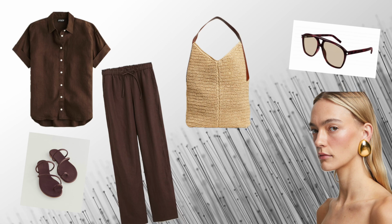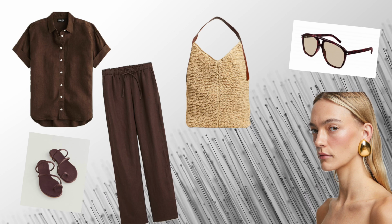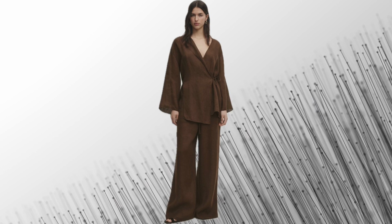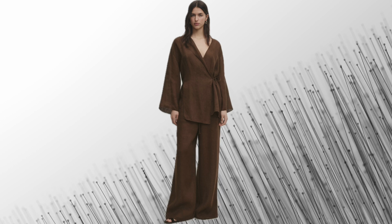A straw bag, just everything, right? So something like this from J. Crew paired with these earrings maybe, right? And my brown YSL aviators and a basket bag is just very chic to me, very laid back. This from Massimo Dutti, though I think it might be a bit too warm for me to wear during the summer, is also a very chic type of look.